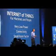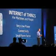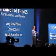It needs to be connected, because there's really no value unless this thing is connected. It has to have a very small form factor. It has to fit on our body. And more importantly, think about this.